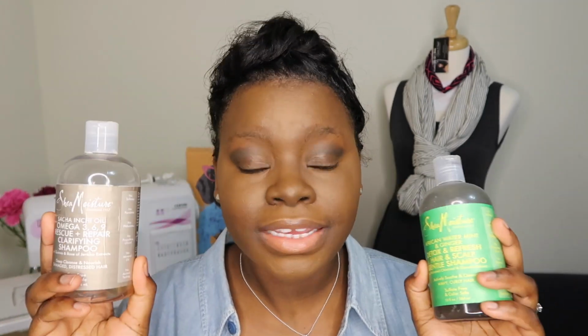Alright, so starting with the shampoos. Most of the products, 4 out of 5, are going to be all Shea Moisture, just to give you a heads up. The 2 shampoos that I'm using are amazing. I've been using these 2 shampoos since the 3rd year of my natural hair journey. And I love these 2 shampoos because they are great as a detox and a clarifier.